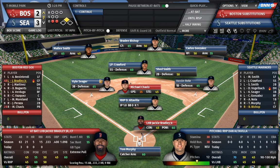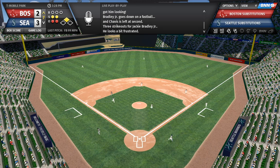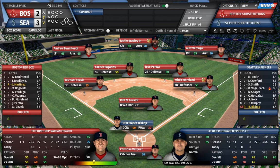And Jackie Bradley Jr., it's all up to him. Runner on second, 2 outs. Bradley looking for his first hit of the game. 0-2 pitch coming in. He watches strike 3 go by. It's been a tough game for Jackie Bradley. That's his 3rd strikeout. Red Sox waste a 1-out double from Ryder Jones, who got hurt on the play. Now it's still down by 1 as we head to the 7th.